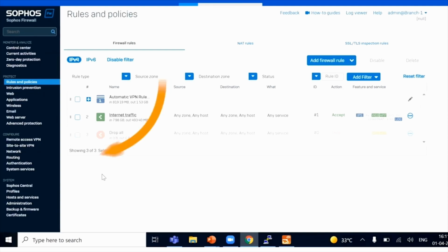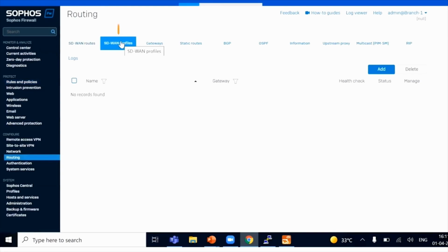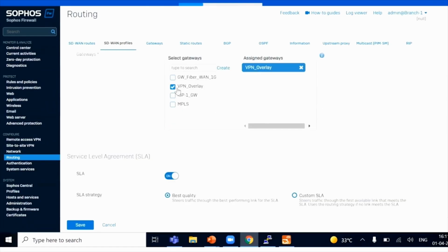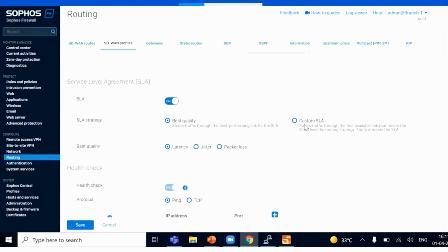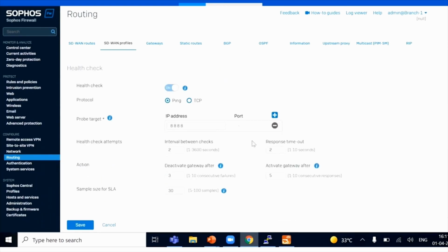To achieve this, we are first going to have to set up an SD-WAN profile. We'll set up two profiles, one for general traffic and one specifically for the voice over IP. We're going to select VPN for the first link and MPLS for the second. For the SLA, we'll set a custom SLA and leave the values as default. For the health check, we'll need to set a destination which we can reach both by the VPN and by the MPLS, and we'll set the timeout value to a very low setting for faster failover. Let's save this configuration now.